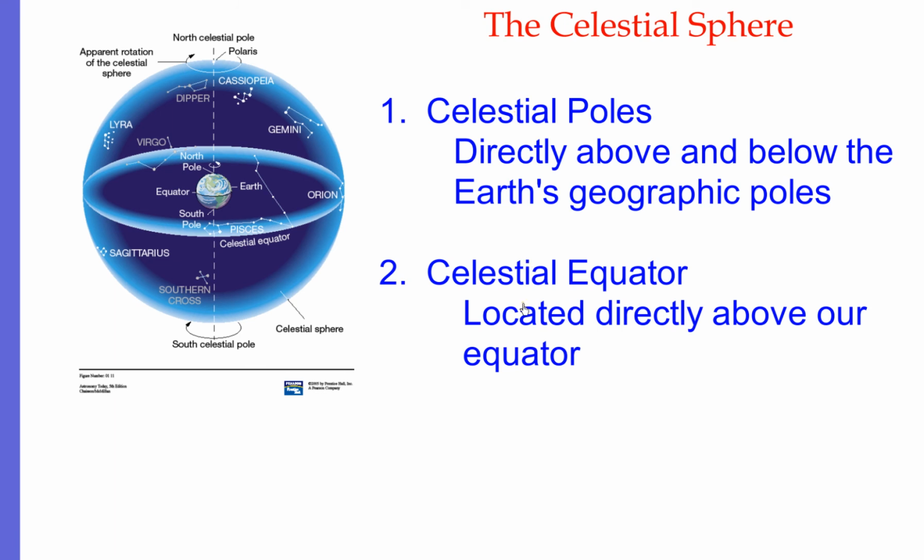The Earth has two poles. The night sky has two celestial poles, which if you were to take an invisible line and shoot it straight up from the poles, where it hits the sky is the north celestial pole and the south celestial pole. That's also roughly where the star Polaris is. The celestial equator is basically you take a line from the equator and go straight out in space, and it's the equator projected onto the sky.